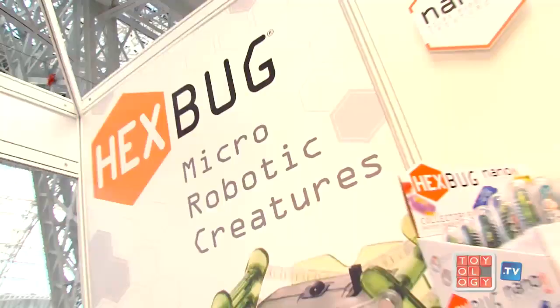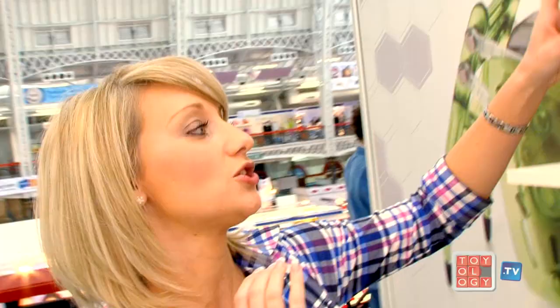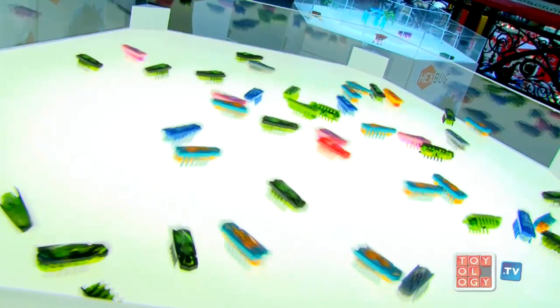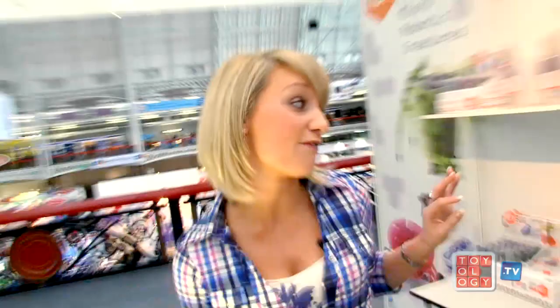Oh, bugs. Good job I'm doing it and not the boys. They're a bunch of wimps. Anyway, here we have the Hex Bug Nano Collection. These bugs come individually in their own test tube, or if you're feeling really rich, you can buy them in packs of five. Science has used rubber shells on these bugs so that when they bounce off objects or into each other, they move in different directions. Not only that, when the bugs fall over, they pick themselves back up and off they go again, just like a normal creature would.